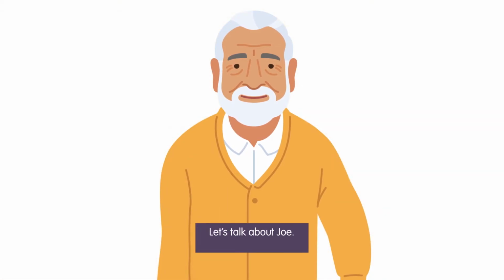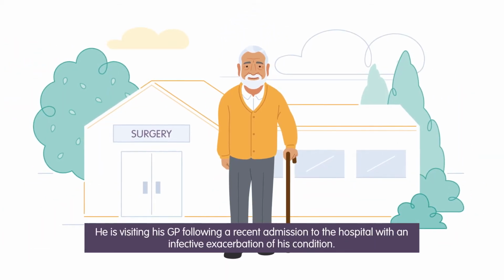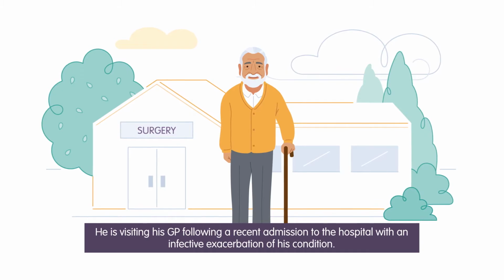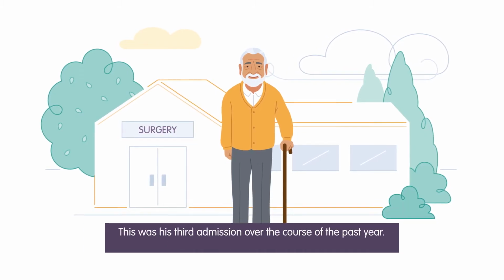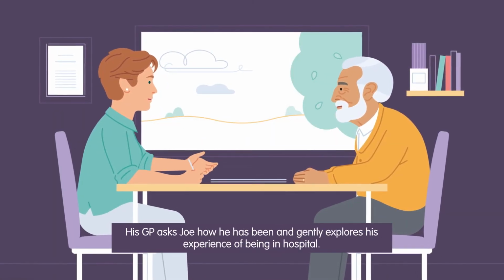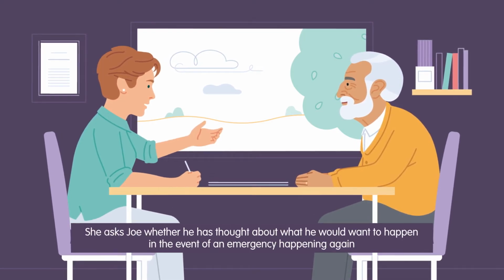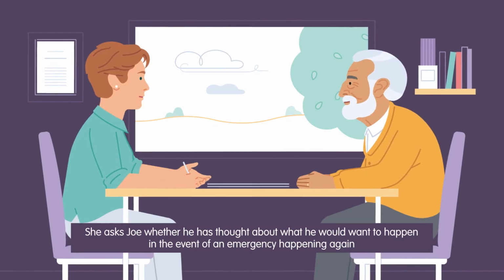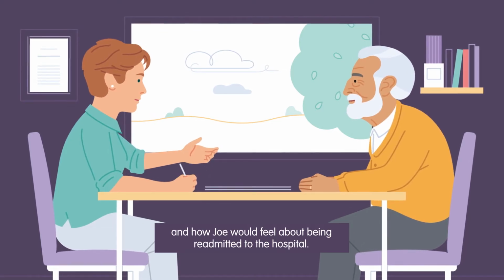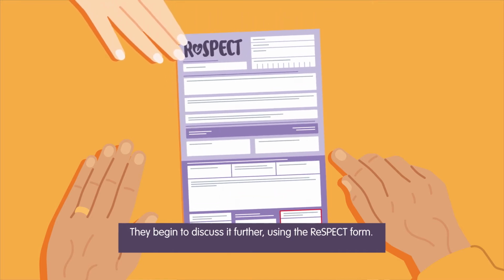Let's talk about Joe. Joe has a progressive lung condition. He is visiting his GP following a recent admission to the hospital with an infective exacerbation of his condition. This was his third admission over the course of the past year. His GP asks Joe how he has been and gently explores his experience of being in hospital. She asks Joe whether he has thought about what he would want to happen in the event of an emergency happening again, and how Joe would feel about being readmitted to the hospital. They begin to discuss it further, using the ReSPECT form.